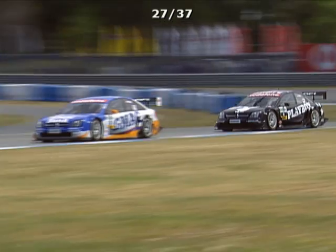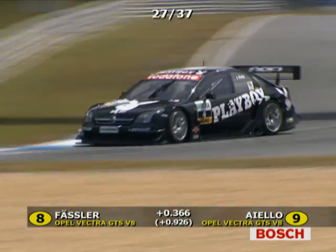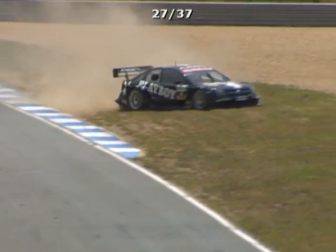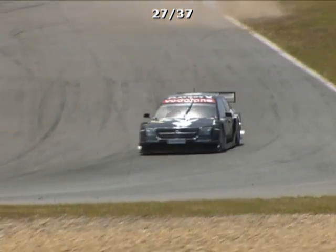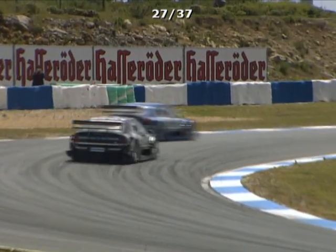So a podium possibility for Timo Schneider there is all over, but he's lucky not to be connected by Christensen and Schneider. Spin there, that's Laurent Aiello. He was catching Marcel Fässler, and he's had a big 360 spin, gets back onto the circuit, losing places though as a consequence. So Laurent Aiello trying hard, but I'm afraid a bit too hard.